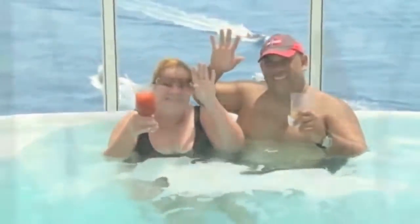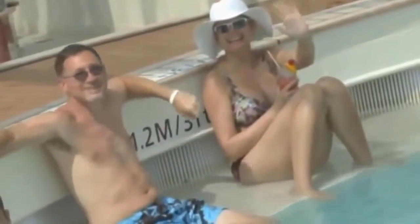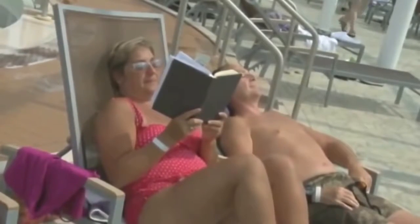Prefer a slower pace? The solarium is a tranquil grown-up environment with plush seating and loungers. It's quiet, relaxing, and simply beautiful. Though it too has its wild side.